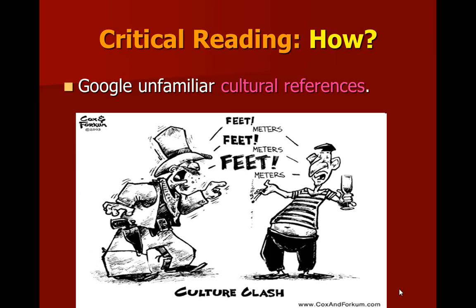So most people look and can figure out European. If we look at the wine, the beret, which is the name of that hat he's wearing, just the overall look, hopefully you can figure out this guy is a stereotype of someone from France, probably specifically someone from Paris. So what are they talking about here? Well, the Texan is saying feet, feet, feet, and the Parisian is saying meters, meters, meters. So what is this argument about? Hopefully you know that this is about using or not using the metric system.